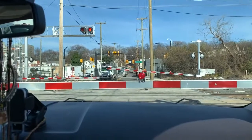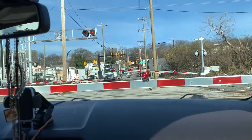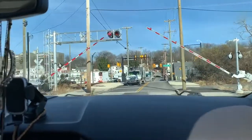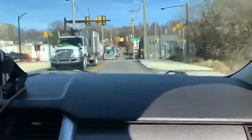Something wrong with that crossing gate over there. Oh yeah, it didn't go down all the way. Look at that. I guess Norfolk Southern will need to work on that. All right. You get it, bud.